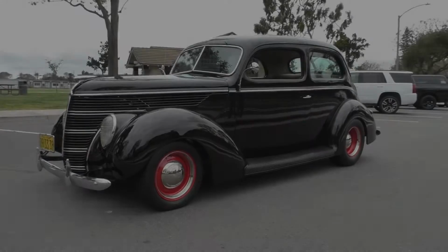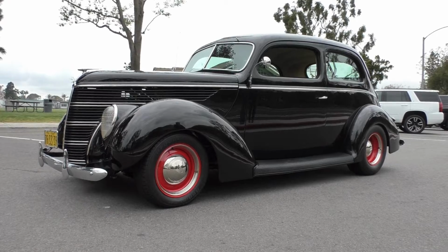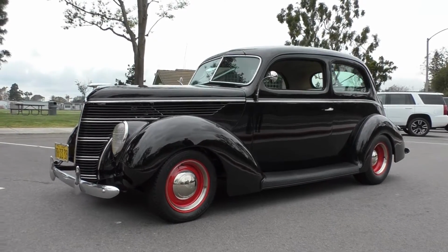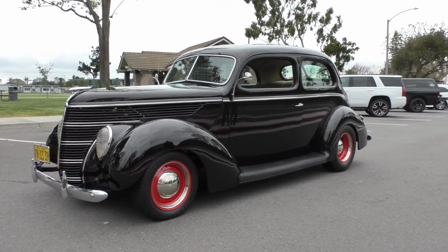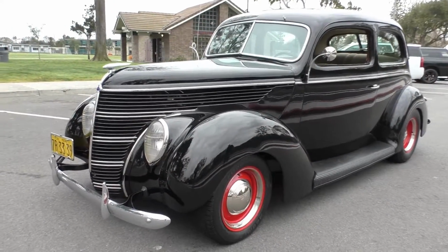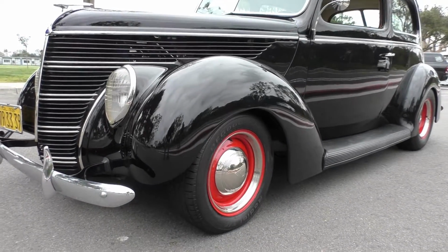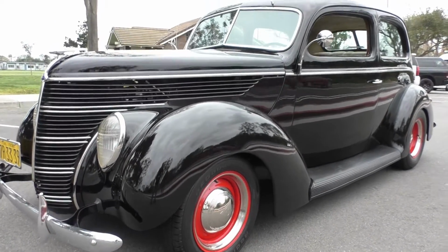Alright, here we are in a beautiful Newport Beach, Costa Mesa area at a park covering a really nice little 1938 Ford Retro Rod, two-door sedan, bustleback sedan actually. I want to walk around and tell you about it like we usually do. This car has a really good old school look and feel to it. Its history is known here in SoCal.